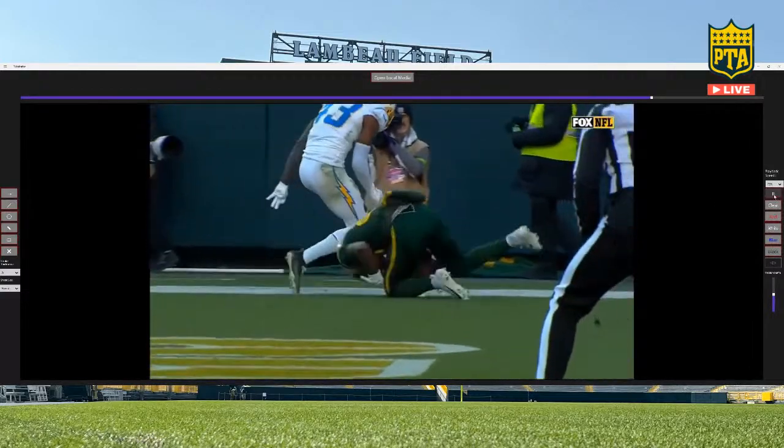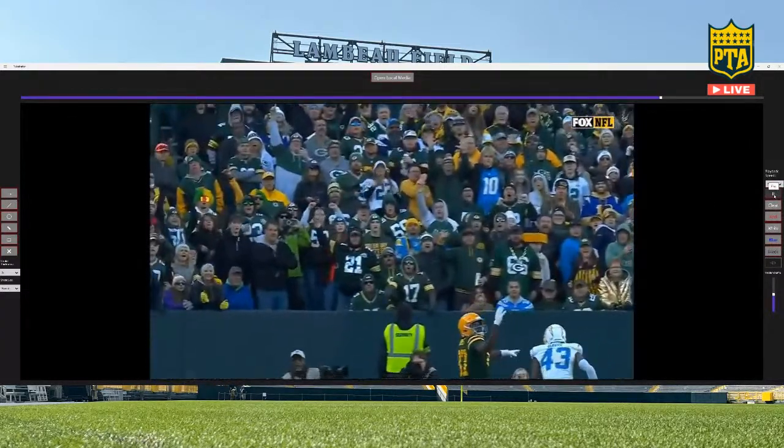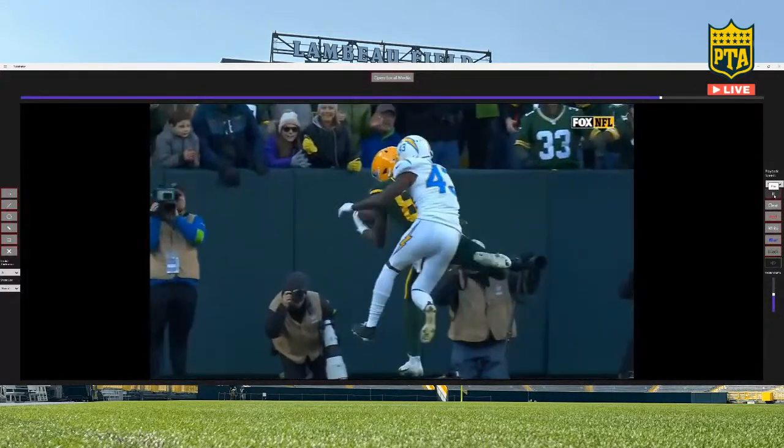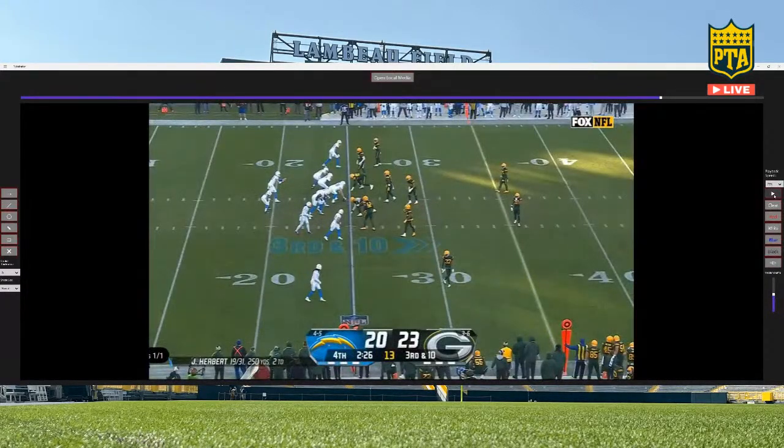I like the Tutter celebration from Rome, too, here at the end. Yeah, he just slaps the ball up in the air, slaps it out, does a little shimmy. We got a little bit of some flavor from Romeo. Definitely. All right, so there you go.